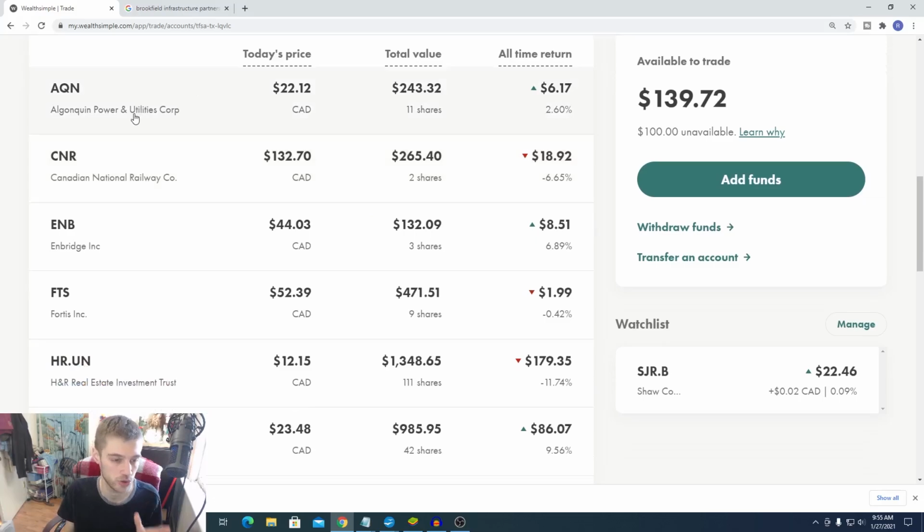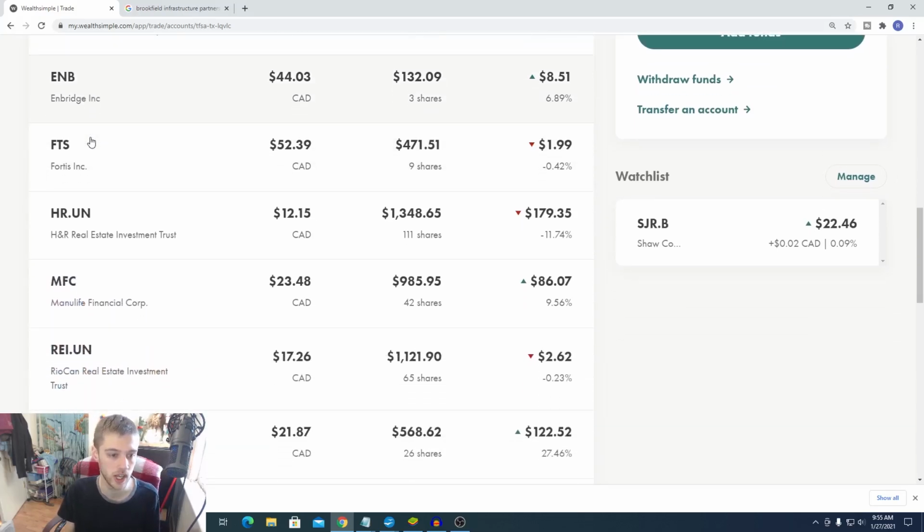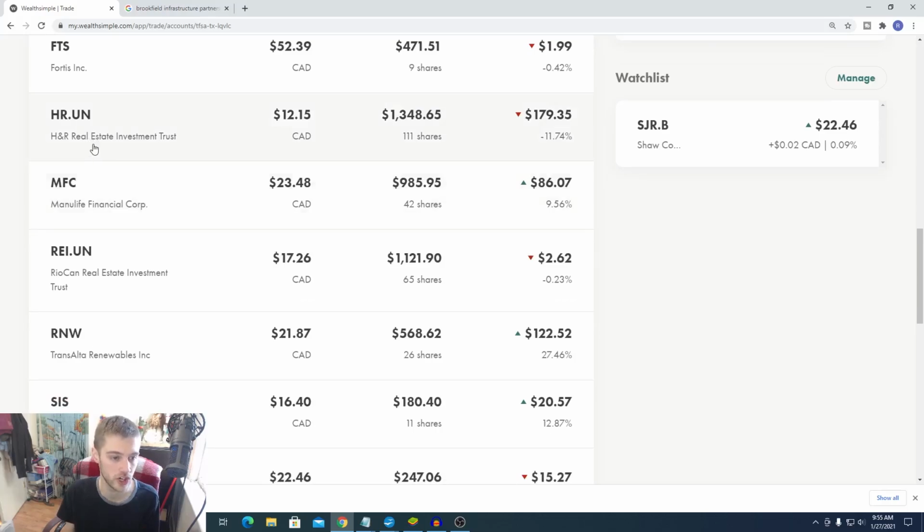Once again, like usual guys, a lot of good solid quality Canadian companies. We have a lot of power utilities. We have CNR, Fortis, Enbridge, so a lot of utility stocks. We have some REITs here, H&R REIT and RioCan, which are not doing so great, but I do think in the long term these stocks are going to be good buys.